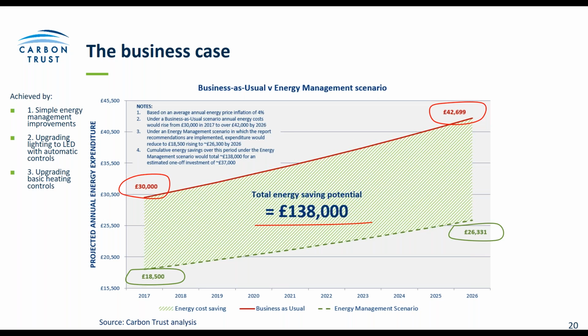What that doesn't take into account is things like inflation, which we factored into the graph here, and also any maintenance cost savings that would result from these recommendations. For example, LED lighting is one where maintenance cost savings can actually be quite significant. If you have, say, older fluorescent tube lighting that you need to employ a maintenance team to be replacing on a monthly or weekly basis, then taking away that cost, both in terms of personnel and also equipment costs, can be fairly significant, and is also something that can be factored in when looking at the business case for those upgrades.